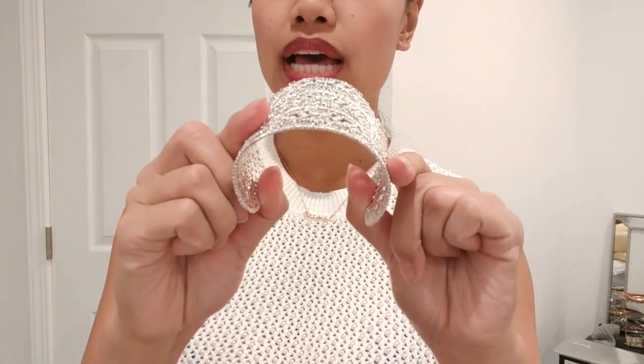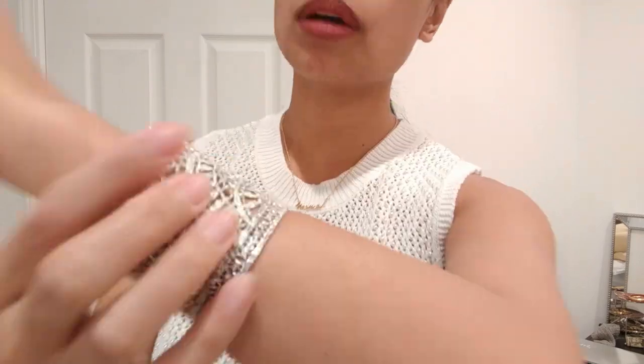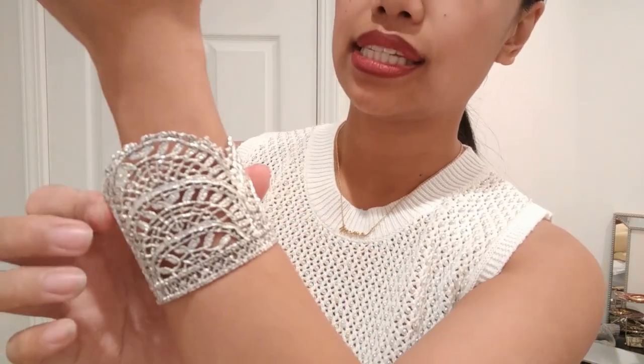It is malleable, as most of our cuffs are, so you can bend it a little bit to widen it and then just squeeze it onto your wrist so it fits perfectly. Look at how pretty that is with this scalloped edge and then the straight edge on the bottom. It's so pretty. It's silver, shiny, but it has a little bit of vintage flair to it.